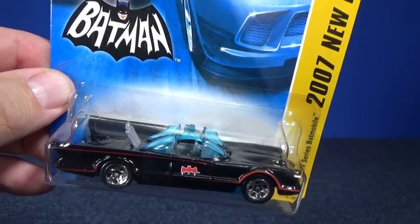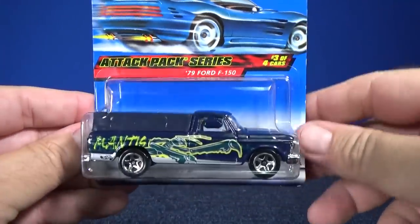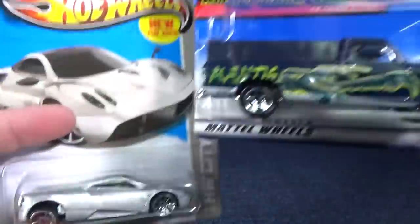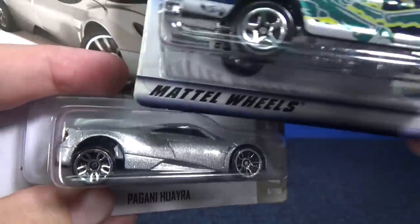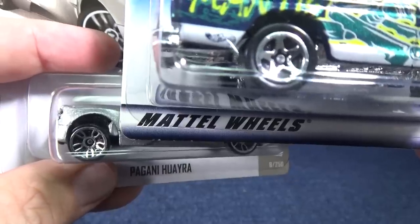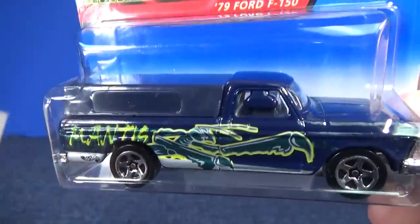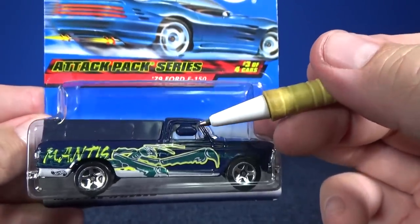Here we have the 79 Ford F-150, and this is another one where it had flashing in the window. Now, this one I don't like, because if a kid buys the Pagani Huayra and that flashing is there, it will not roll because it's jammed against the tire. But this one had flashing in the window. That's kind of cool.